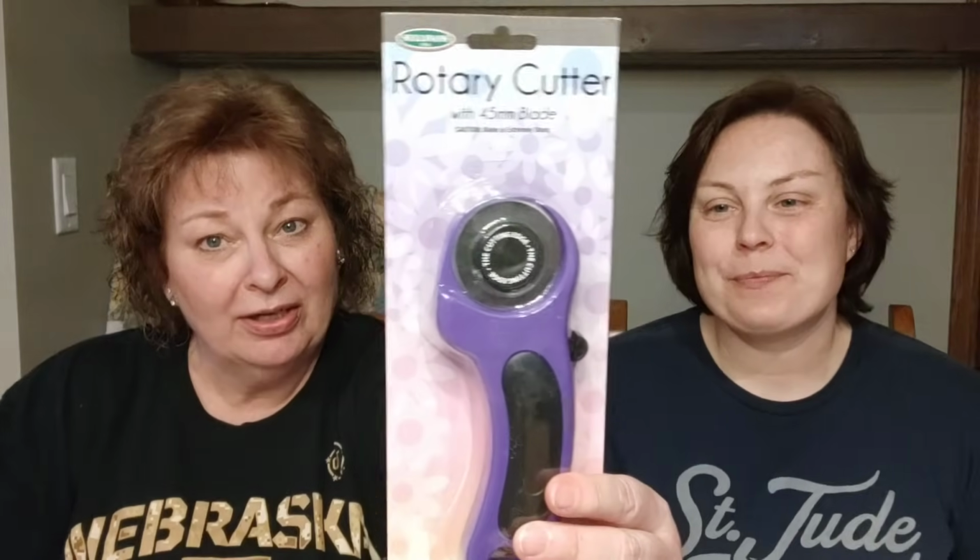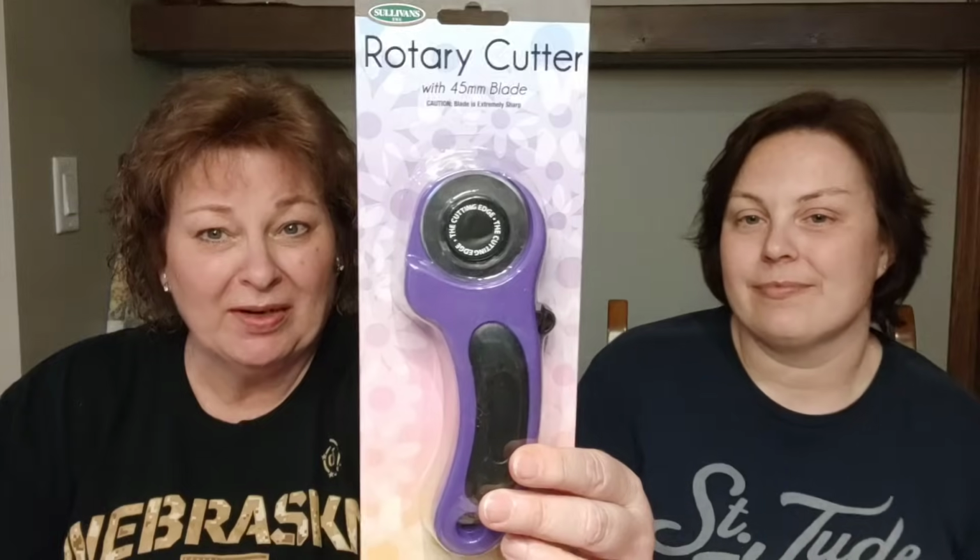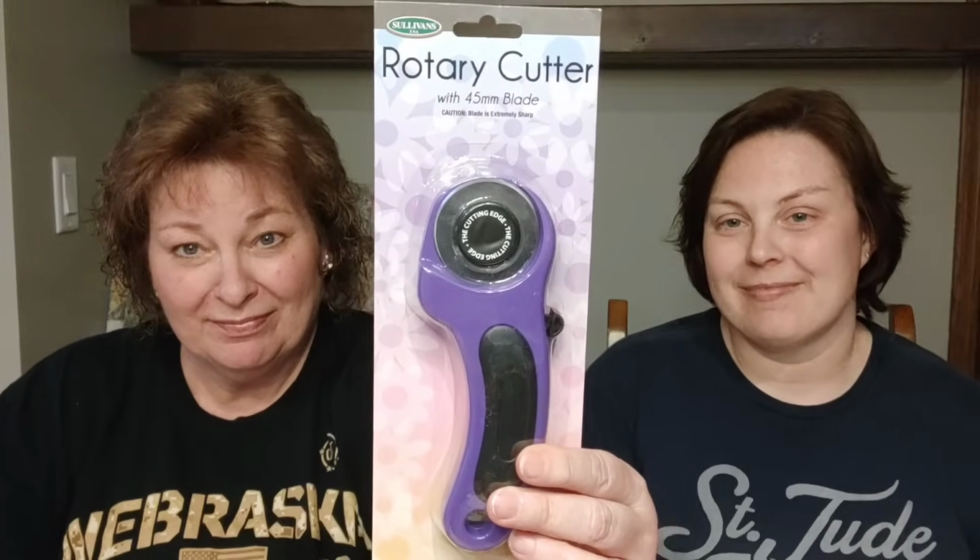And we got a new Sullivan rotary cutter because it's purple. I wanted a purple one, so I got some for you guys. Have to share the love. Put that back there.